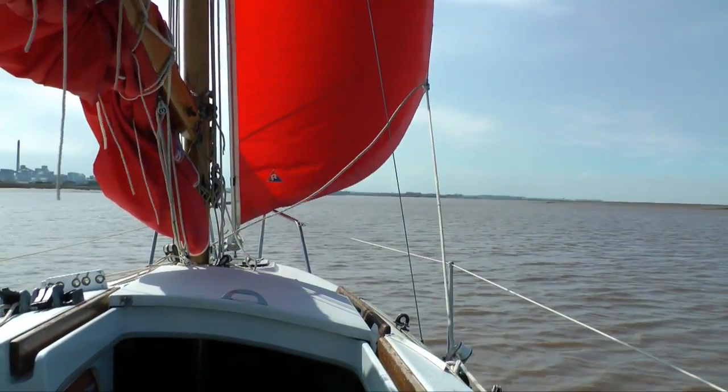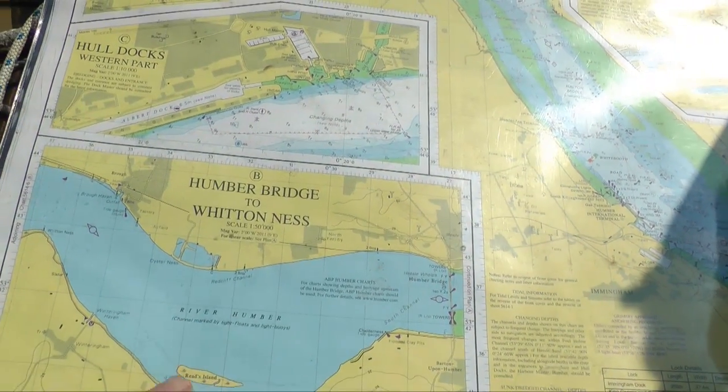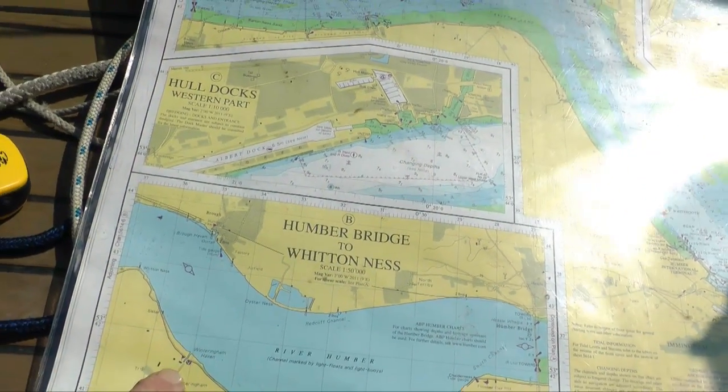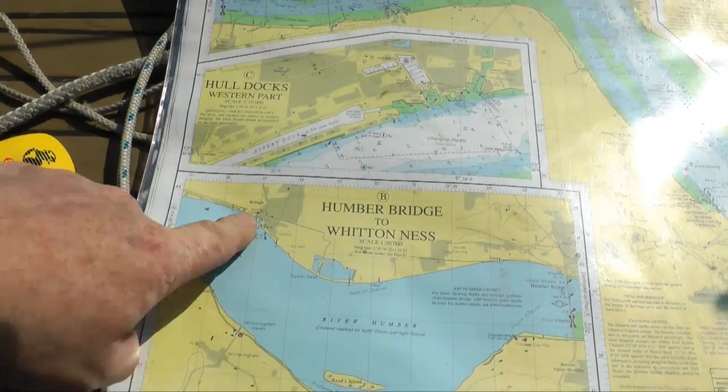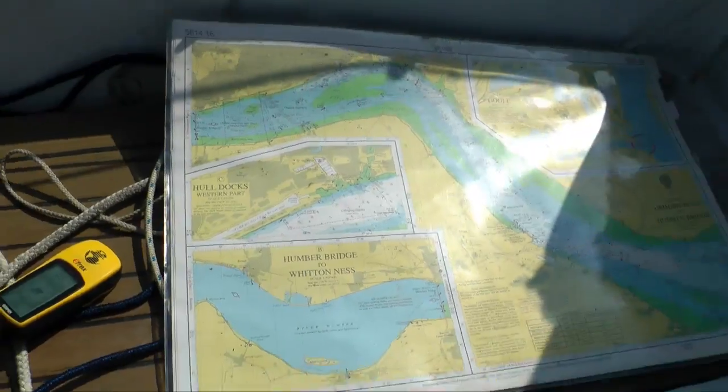They call the Ancholm Channel here. This is the bridge, and then I'm coming up here, and then Winteringham. Winteringham Haven is on this side. There's Brough, so I'm going to the other side. Freaky.